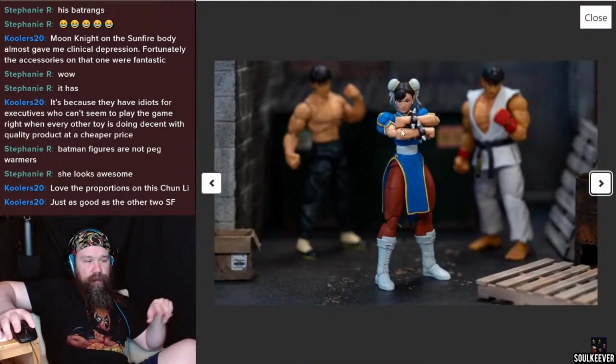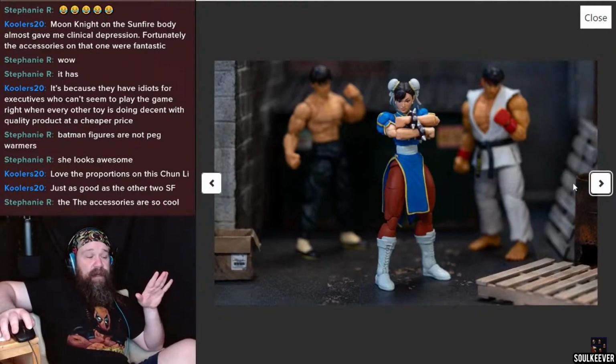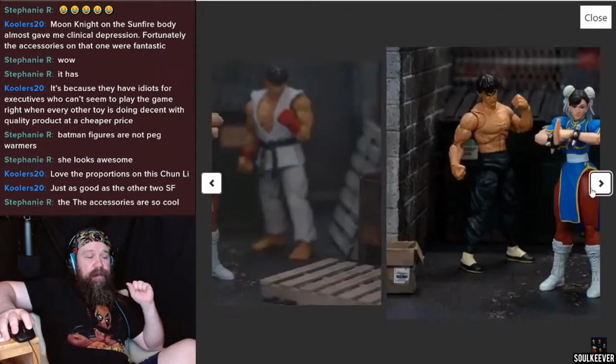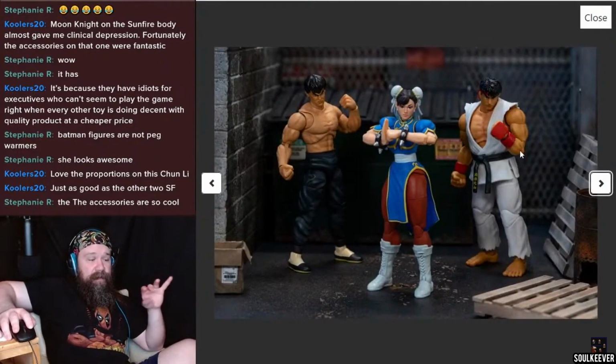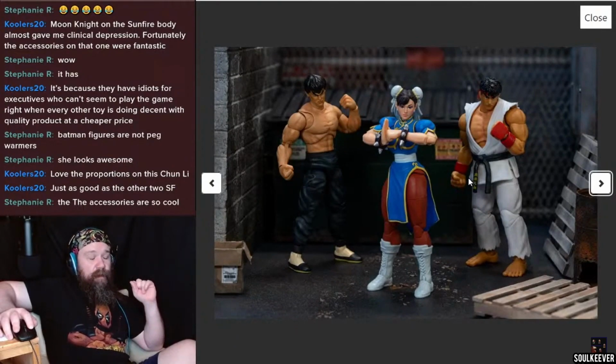And there she is alongside Ryu and Fei Long. The first three releases from Jada Toys Street Fighter. Really wonderful things they're doing with this wave, I have to say, this entire line. And I'm excited to see, okay, there's a clear picture there of her alongside Ryu and Fei Long. What an amazing line this is, bro. I love these so much. I want this entire line.